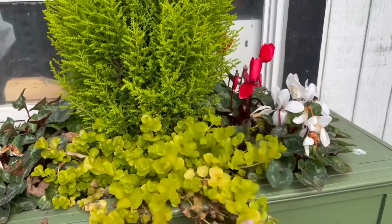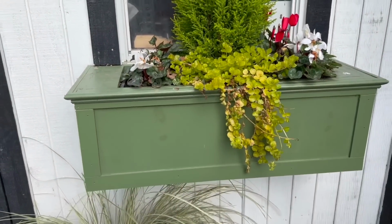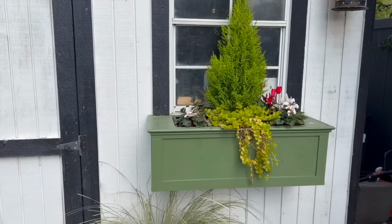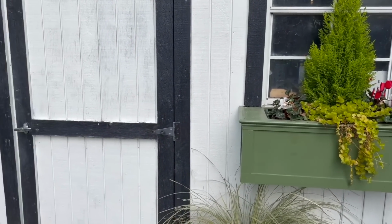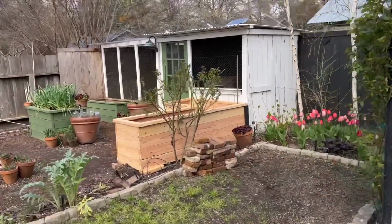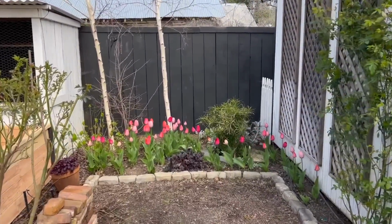So that's really exciting. I just am excited to see this cascading down. That's gonna be so gorgeous. I do need to pull the cyclamen out and I wanna replace it with something a little more springtime. I should have planted some bulbs in there, but I didn't, and that's okay. Coming around this way, look at the tulips.